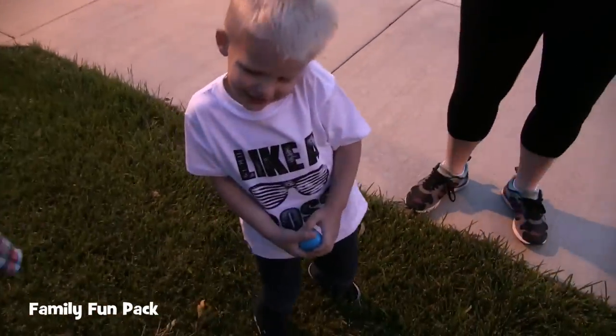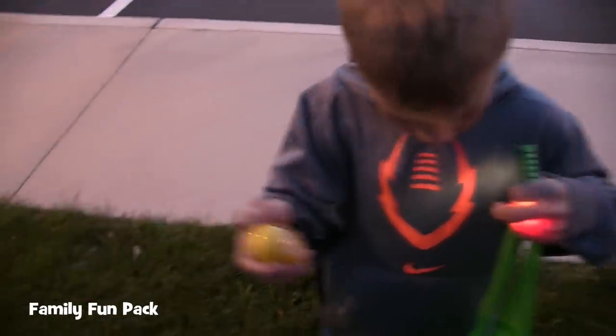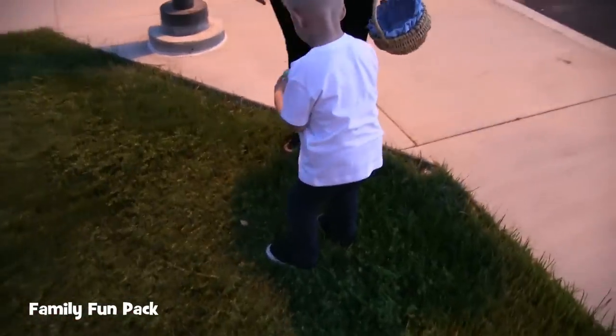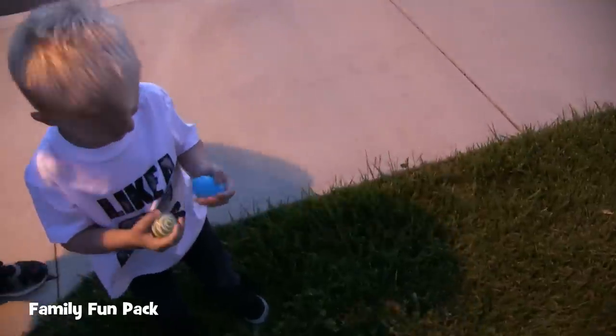Wow. I think I can get that. I got two yellow. Oh my gosh. You got it. That's a pretty really one. Cool. Yeah. Let's go look for some more.